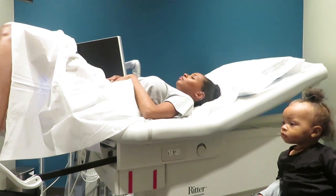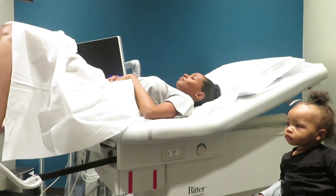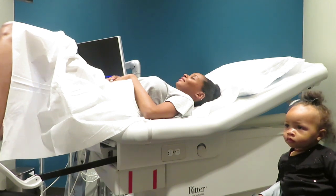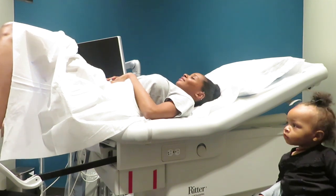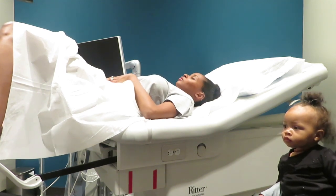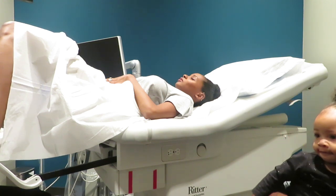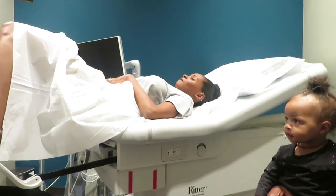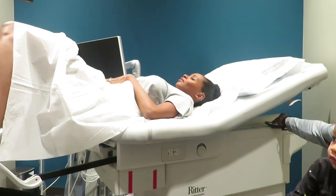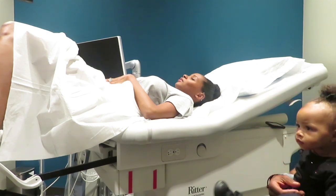As you can also see, Victory's face is looking like, what are you doing to my mama? But overall, I am so happy that I decided to move forward with another ERA test, and I'm also happy that I only had to do one biopsy this time as opposed to 2 biopsies as I did before. We should get the results in about 2 weeks, and hopefully nothing has changed with the receptivity of my uterus, and I can continue and move forward with preparing for transfer as I did before.